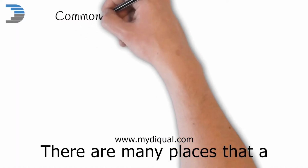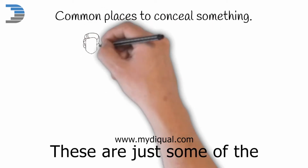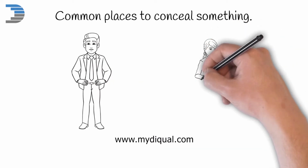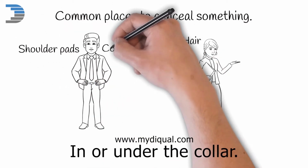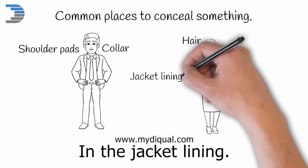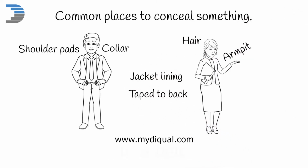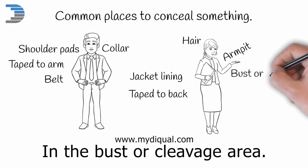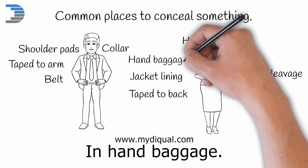There are many places that a person can conceal something. So it is important to check everywhere. These are just some of the common hiding places. In the hair. Inside shoulder pads. In or under the collar. In the jacket lining. In an armpit. Tape to the back. In a belt. Tape to an arm. In the bust or cleavage area. In the waistband. In hand baggage.